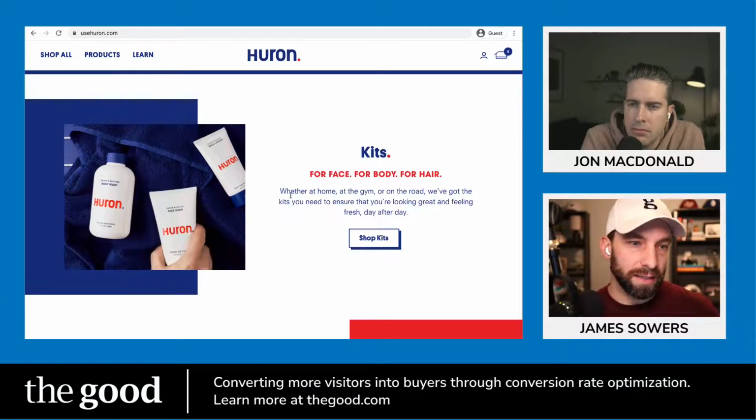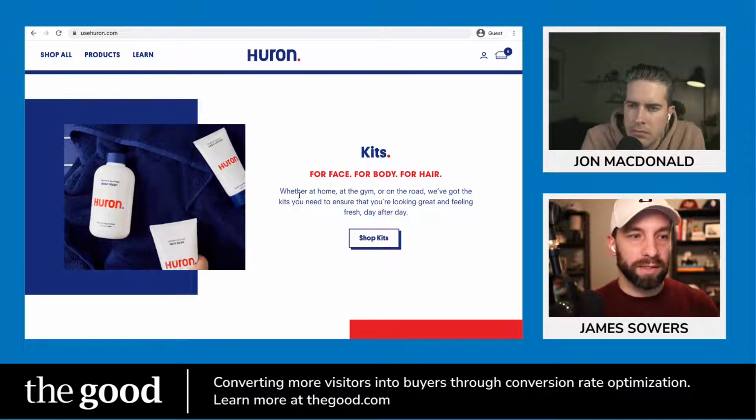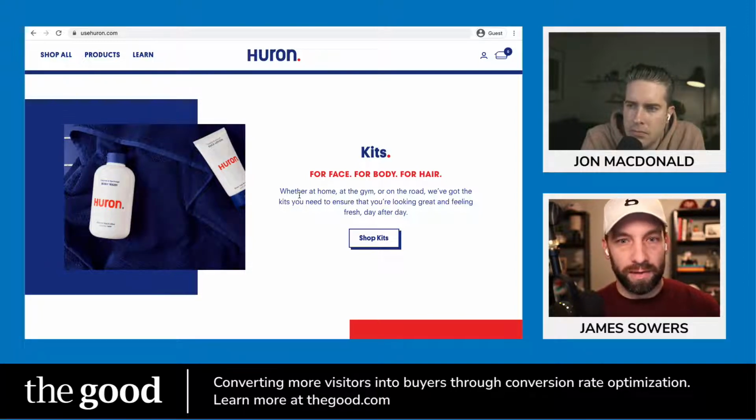I will say there might be a better opportunity still to show me the different types of kits really quickly. Like, can I see three different options for the kits? There's probably a fairly minimal one that's just shampoo and conditioner, and then another one that's face care, like a scrub and a moisturizer and an eye cream all together. I bet there are multiple options here.